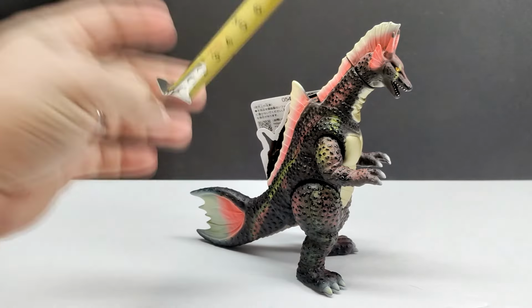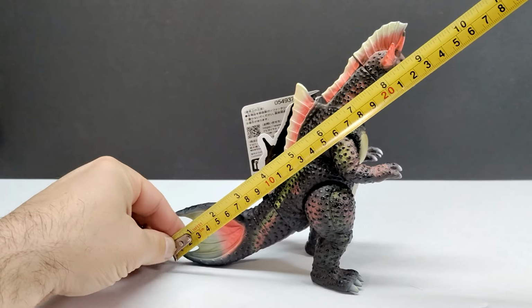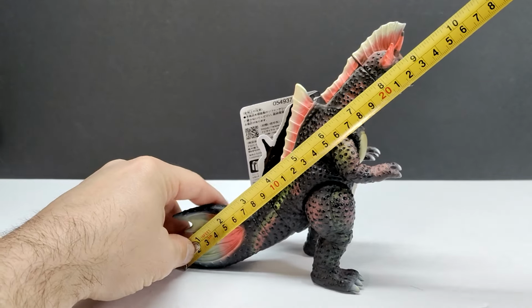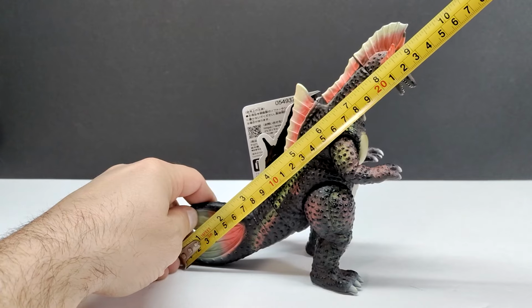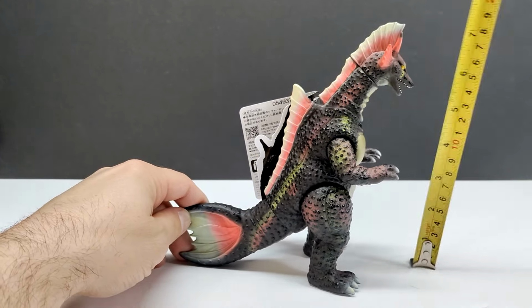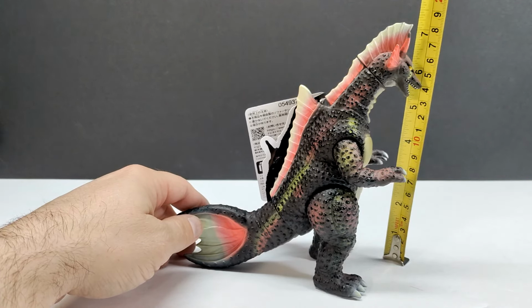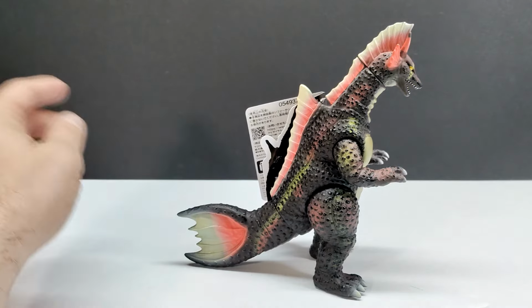As far as a size goes, for a length from the bottom of the tip of the tail to the top of that sail on the head there, about 9.5 inches or 24 centimeters. And if we go for a straight up height, about 7.25 inches or around 18.5 centimeters.